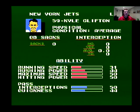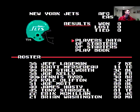So this is the guy, if you are guessing pass, you might want to drop into coverage with him, because he is going to help you either pick the ball off or make it more likely for it to be an incompletion if you're covering a receiver. So you can switch back and forth between these two guys. These are two guys you want to user control.